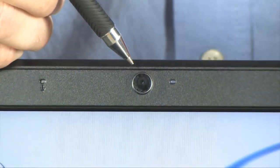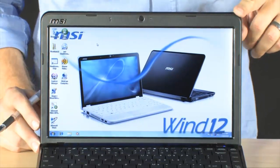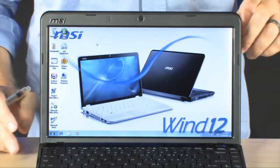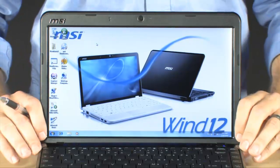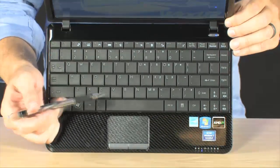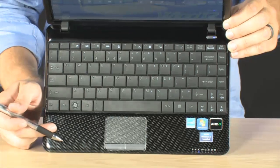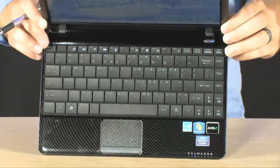So check this out. You've got the webcam right up here, integrated microphone as well. Below there is that gorgeous screen, 12.1 inches, super bright. It's the thing you're looking at all the time, and you're going to find that stepping up from the smaller screen to a 12.1 inch 1366 by 768 display is going to make all the difference in the usability of your netbook. Nice size keyboard as well with full size keys. You can see that it does have a really cool finish on it as well. So it even has a little bit of character because it looks really, really good.